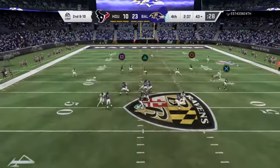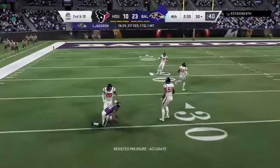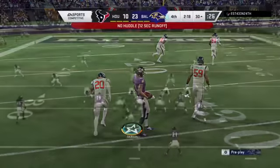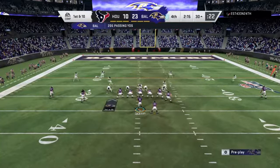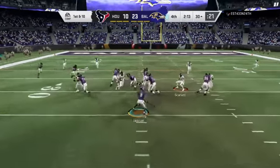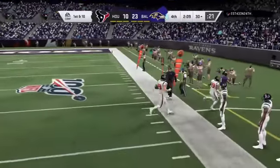To throw is Jackson. Throwing again. And he'll lay out and pull it in. What a diving catch there. That one good for 13 and a Raven first down. They don't need to run another play here before the 2-minute warning. Let's see if they do it anyway.